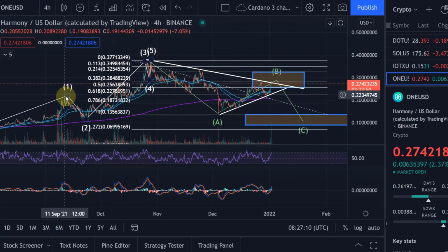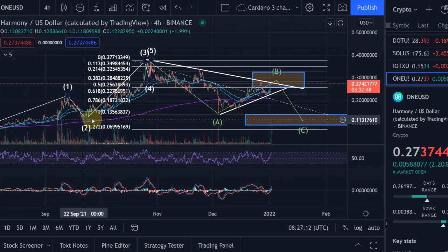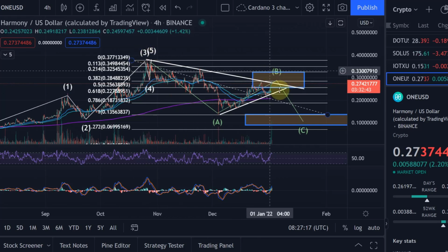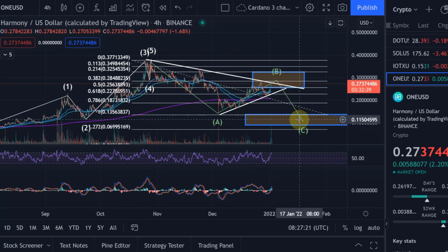And yesterday I explained to you that in my view we were coming up here impulsively back in October. Started then an ABC correction. I think we are now in this wave B before we move down once more in a wave C.